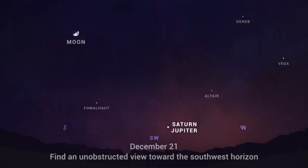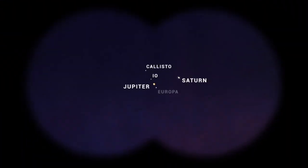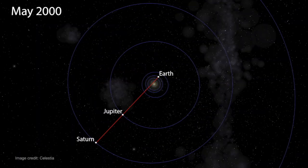And on December 21st, the two giant planets will appear just 1/10 of a degree apart. That's about the thickness of a dime held at arm's length. This means the two planets and their moons will be visible in the same field of view through binoculars or a small telescope. In fact, Saturn will appear as close to Jupiter as some of Jupiter's moons. This event is called a Great Conjunction.